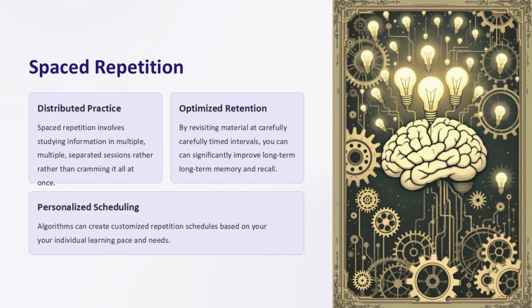Spaced repetition is a powerful learning technique that involves studying information in multiple, separated sessions rather than cramming it all at once. By revisiting material at carefully timed intervals, you can significantly improve long-term memory and recall. Algorithms can create customized repetition schedules based on your individual learning pace and needs, optimizing your retention.